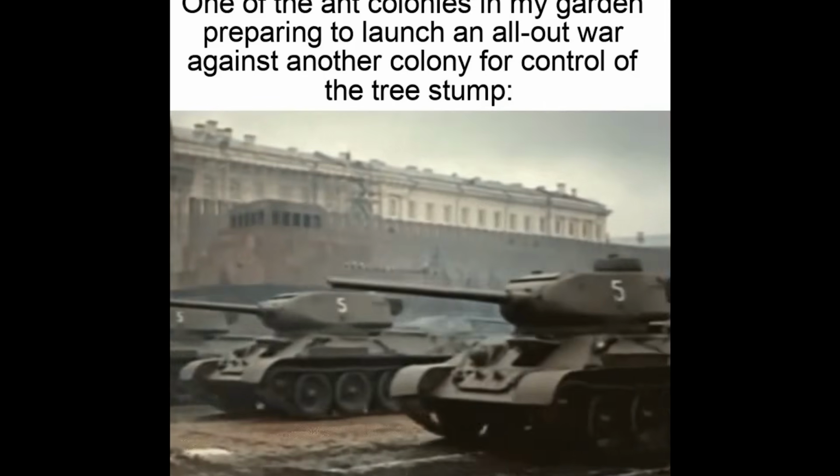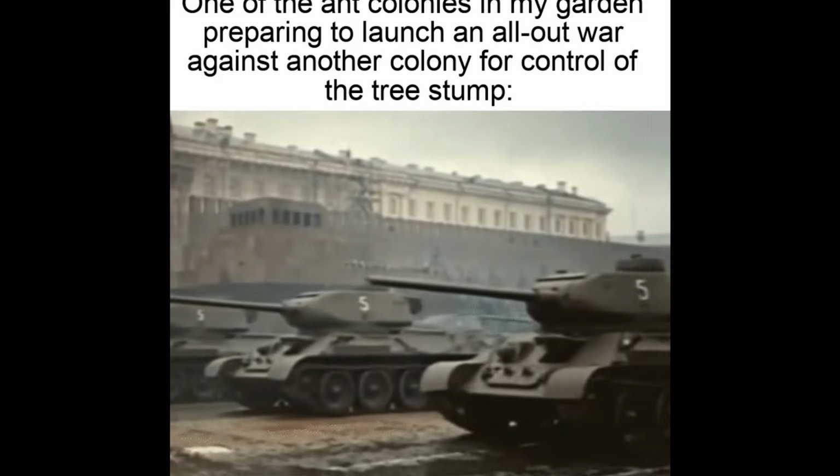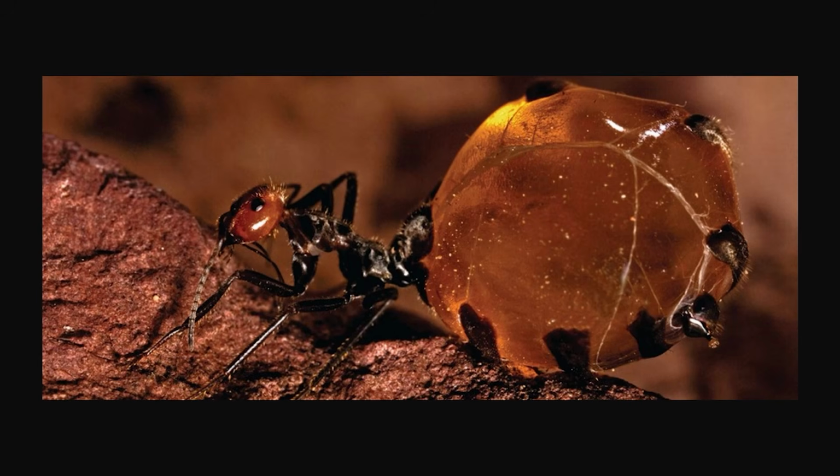One of the ant colonies in my garden preparing to launch an all-out war against another ant colony for control over the tree stump. I thought you were gonna say one of the ant colonies in your garden is going to attack one of the ant colonies in a neighbor's garden. I'm gonna be doing everything to support their war efforts. I'll be supplying them with honey to fuel their military-industrial complex. If they need tanks, I'll give them those too.